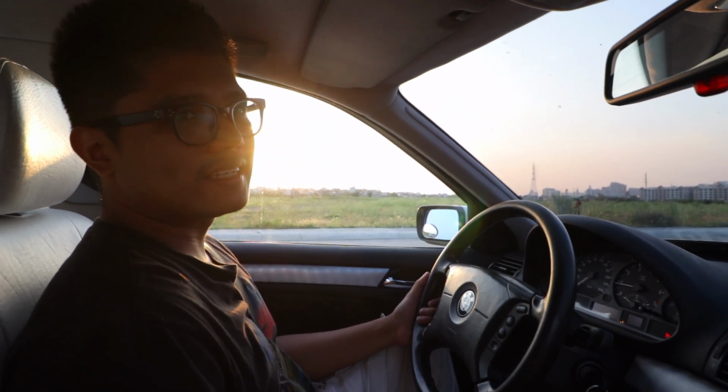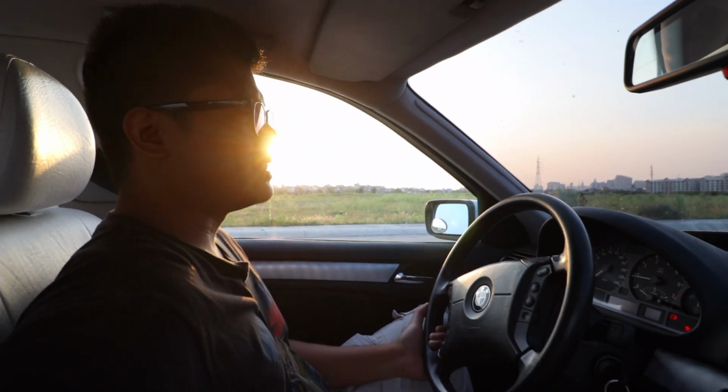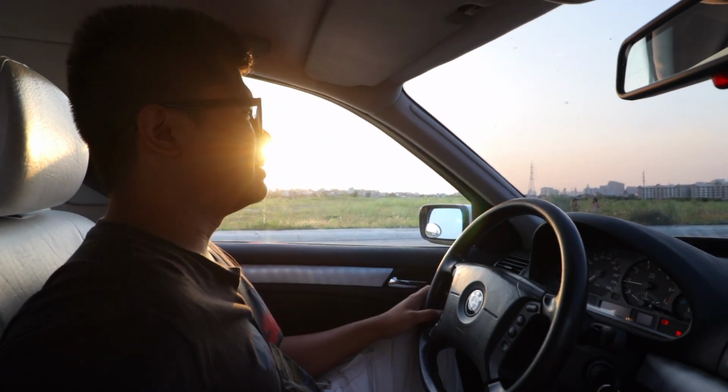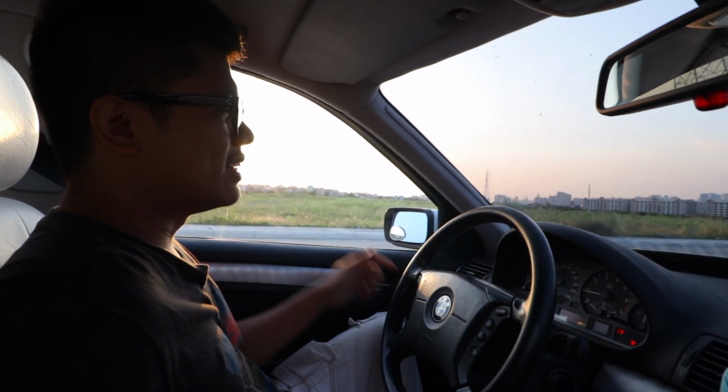Hindi katulad nung truck ng mom ko, na kahit tanghaling tapat malamig yung AC niya. Plus the fact that it's tinted. So I guess it's time for me also to get this car tinted as well.